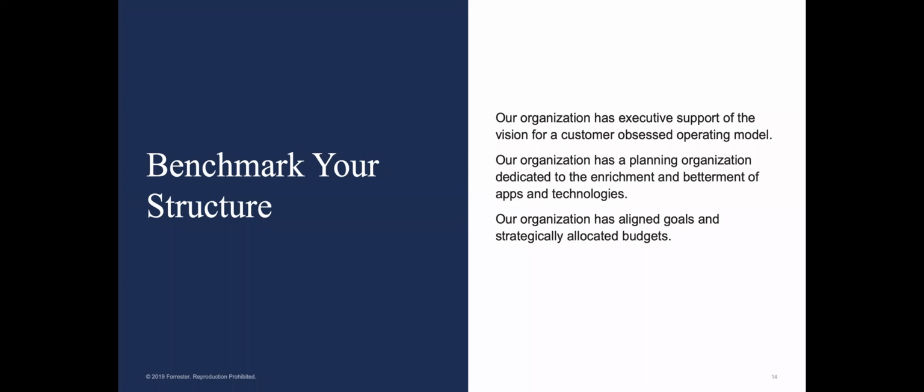And again, we can't see the individual responses, so feel free to be truthful here. It just starts with benchmarking where you're at, so that way you can find out where you're going. And this is the first structure portion of the maturity model. So we'll give everyone just a couple minutes to answer those.